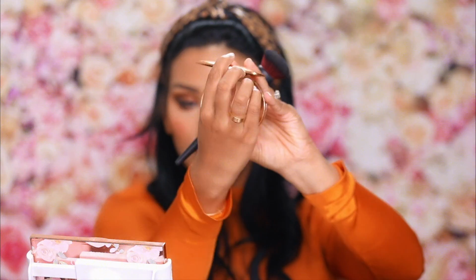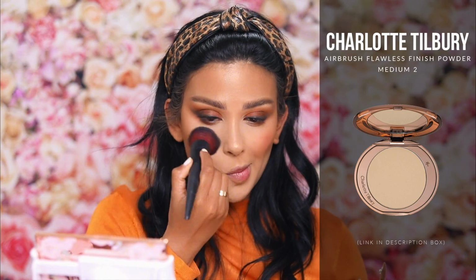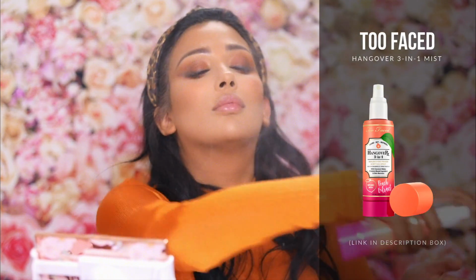And for that step, I love the Charlotte Tilbury Airbrush Flawless Finish Foundation, or not foundation, finishing powder in number 2. I always have to slow down when I say that because I stumble over that mouthful a lot. So the Revlon buffing foundation brush is perfect for this step, which was such a great find. You would think that you would need some high-end brush, but you really don't.